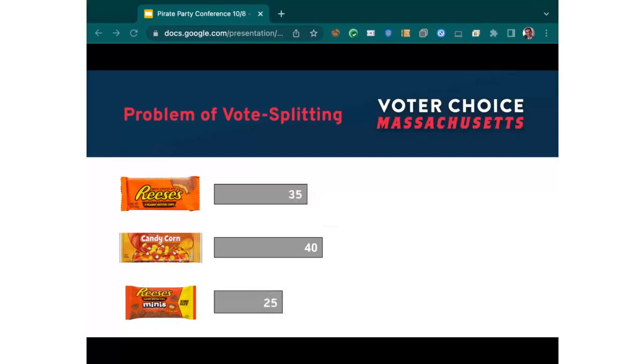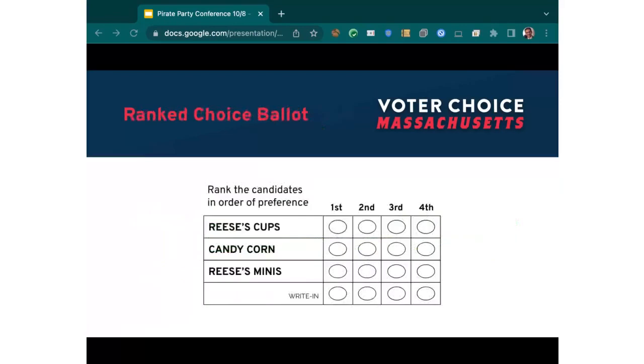Now with ranked choice voting, we aim to fix that situation. Voters are given a ranked ballot like this, and they're allowed to mark just their first choice as they would today. And if they want a second choice in the second column, a third choice in the third column, as many or as few choices as they like. To count the votes, we start by counting just those first choices, just those choices in the first column.